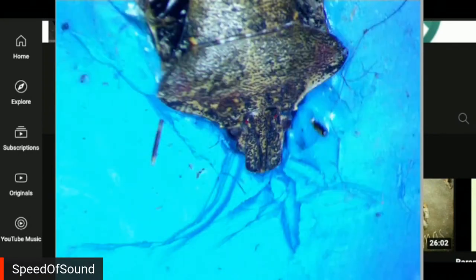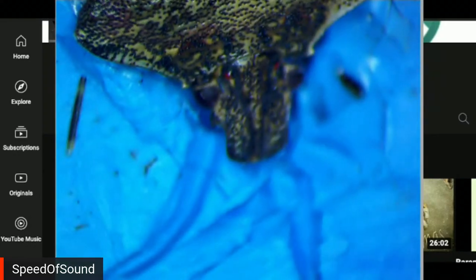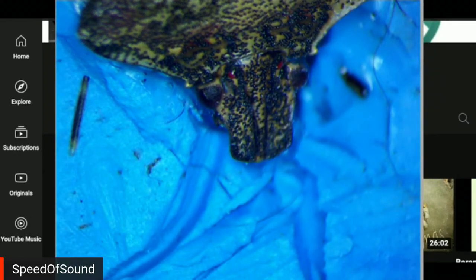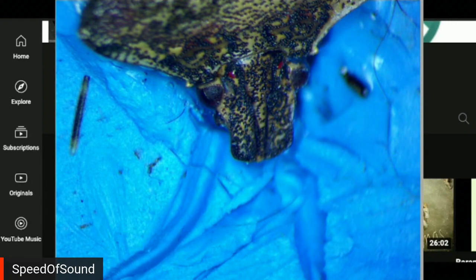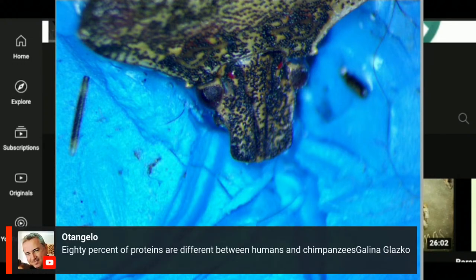You need to set up your stink bugs with an IV. I know. Speed. There's his eyes. What? Ooh. Can I respond to something Otangelo said real quick? Otangelo is telling us we're going to go to hell if we keep timing them out. Okay, this one right here?